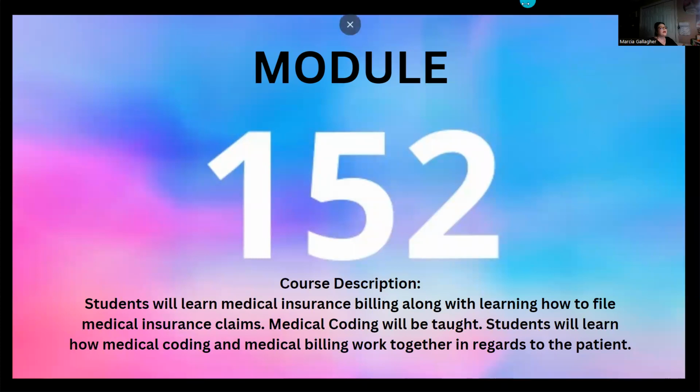Today we're going to do, for our daily dose, an introduction to module 152, which you will be starting tomorrow. So let me share my screen and give you some information. Okay, so we're moving to module 152, and this is what we're going to be doing in 152. This is just a quick description.